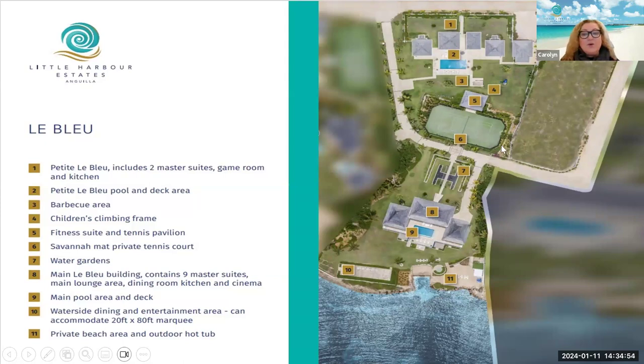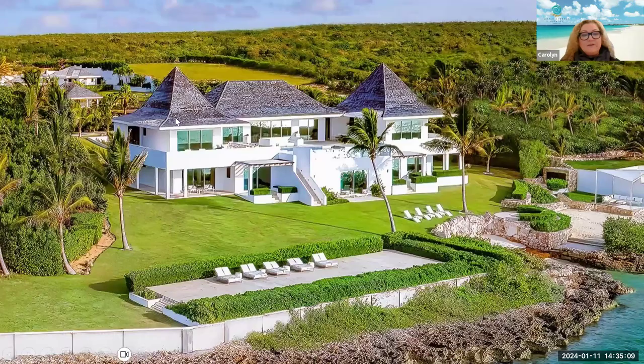You have the tennis court, and we've converted this into a dance area and bar for parties as well. You have the water garden and into the main house here with the two suites at the top. And it's basically an upside down house with all the suites underneath as well. So as you can see, two master suites, the main living area that again, like the beach house, all opens up. You have a dining room as well, a dining room outside, and then suites underneath, and a small cinema as well with 8 seats.